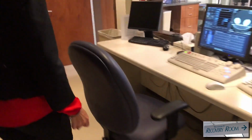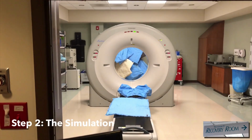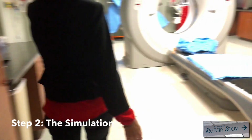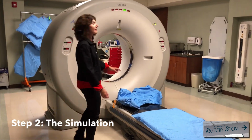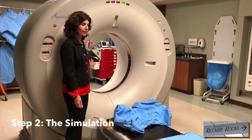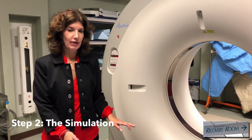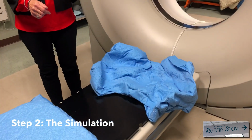Then when we're ready to start the radiation therapy process, the first thing we do is a radiation therapy simulation. This is where the techs sit, and that is the planning room. We're going to head on in there. Right. So this is a CT scanner. We're happy because this is a wide bore scanner. We have lots of extra space, and when we proceed with the planning, we want to fix the body on the table in a reproducible position.